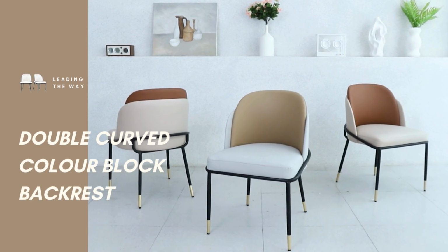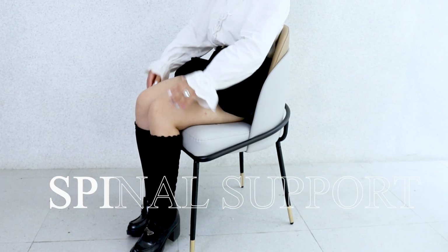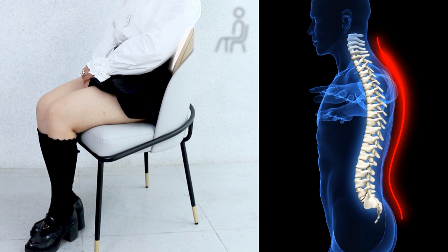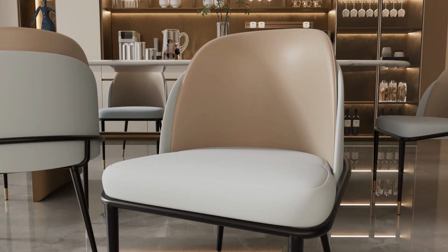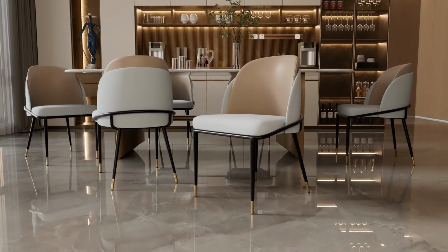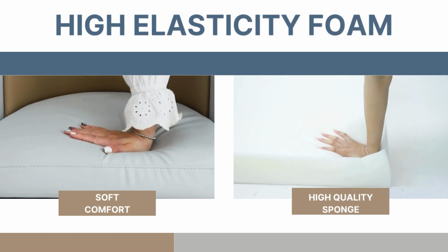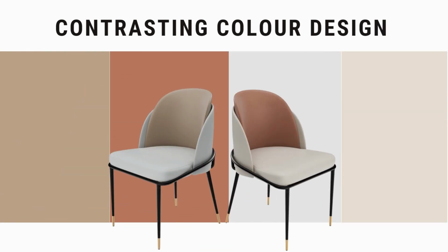Double curved color block backrest. Provide better support to spine. Thick and high elasticity sponge. Combination of solid metal frame and wraparound backrest. Not easy to sink down or deform. Fits many scenarios. Contrasting color design fits your personal taste.